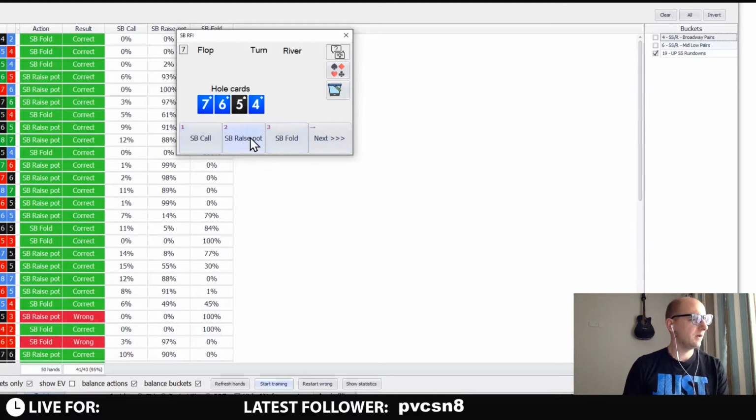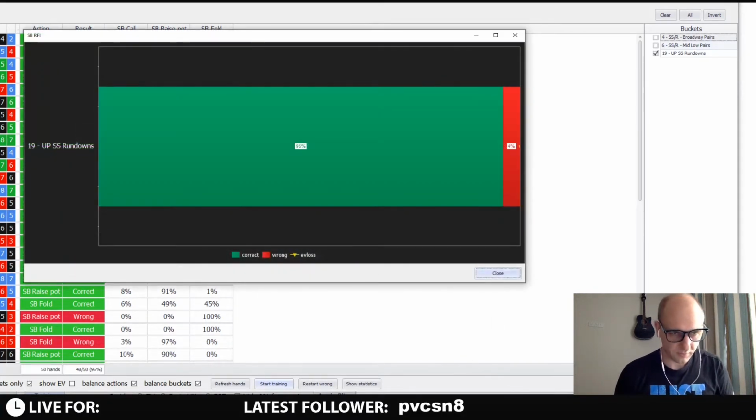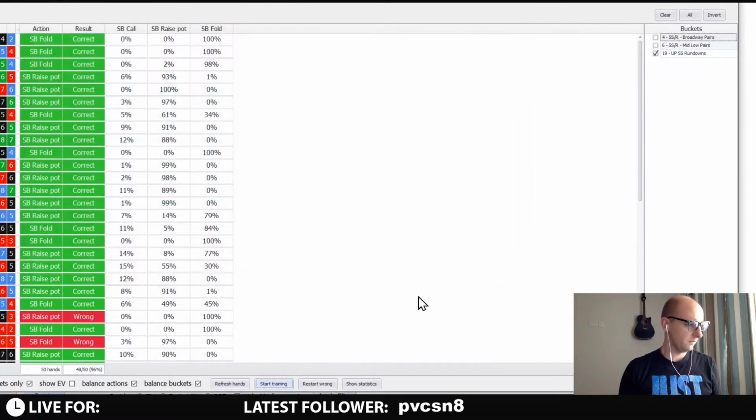So 7 high rundown, probably trip suited, just a fold, fold, open, fold, open, open. Okay, so we got 4% wrong. 7654, 8765 are better in other positions. Yeah, definitely when you come into small blind, you want to think of more of high card value.